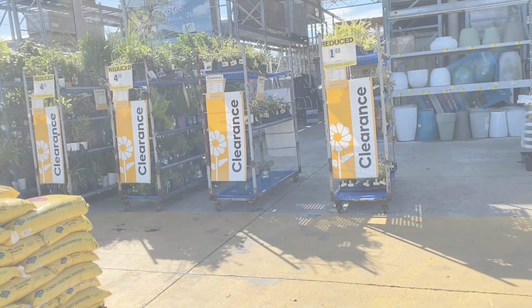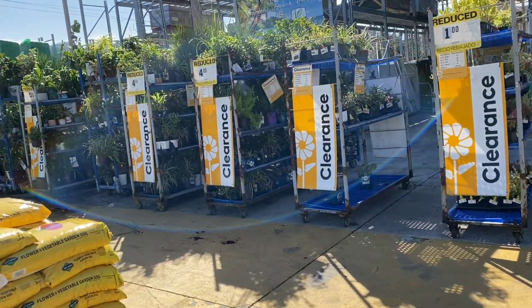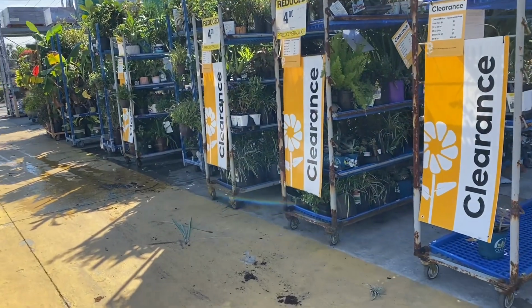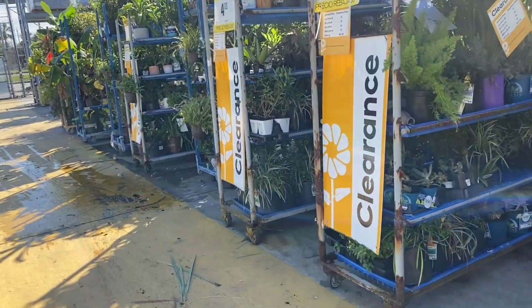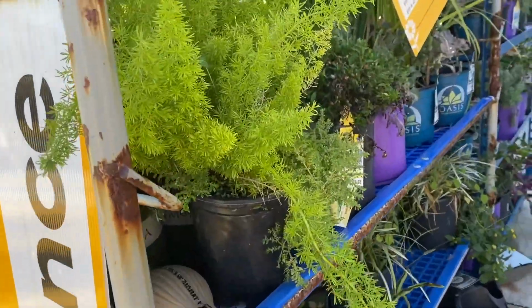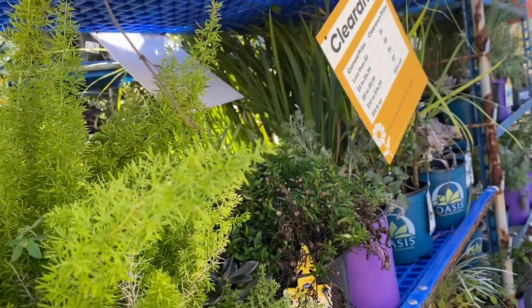Anytime we go through a period of bad weather, there's a good chance there's going to be lots of plants on the clearance rack. And sure enough, today there's lots of plants on clearance. So I'm not going to do a whole shopping tour on the clearance plants, but I do want to show you a little of what's available. Then I'll show you what I purchased.